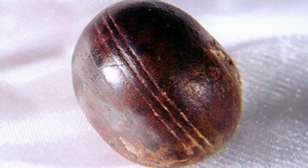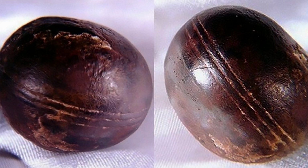Some kind of ancient marble collection? Well, the scientific community is kind of split on this one. Some folks think they're just natural formations, like mineral nodules that formed over a ridiculously long time. Okay, that makes sense, I guess. But 2 billion years is a long time for nature to just, like, make perfect spheres.